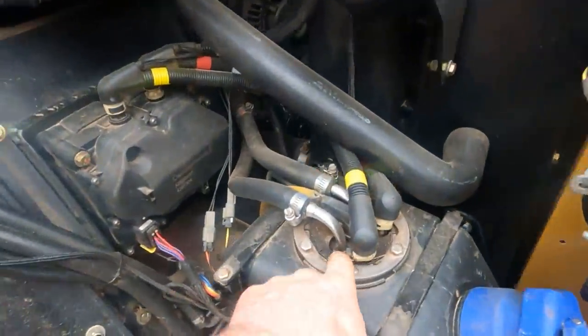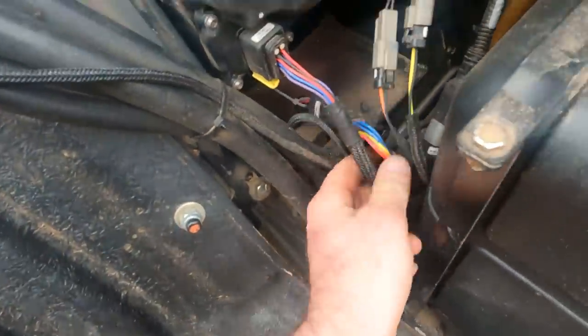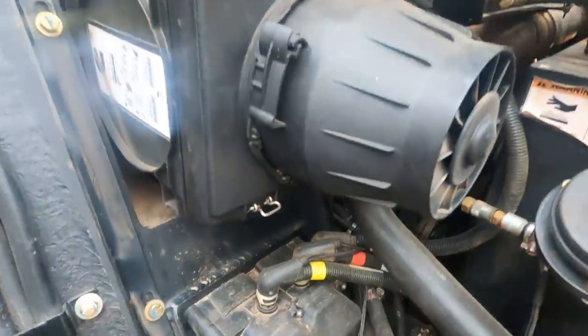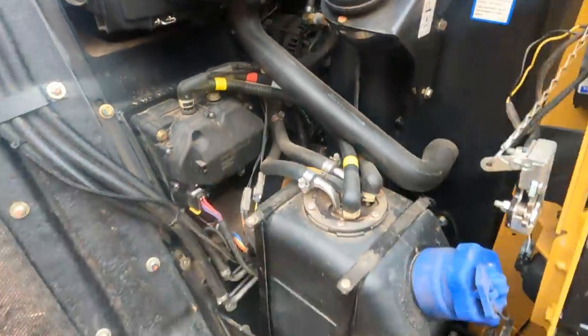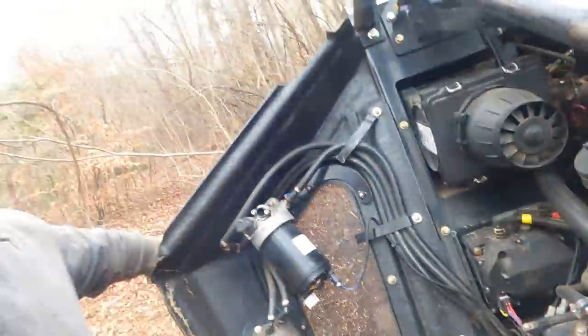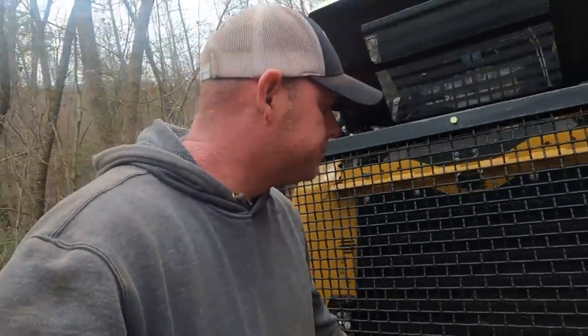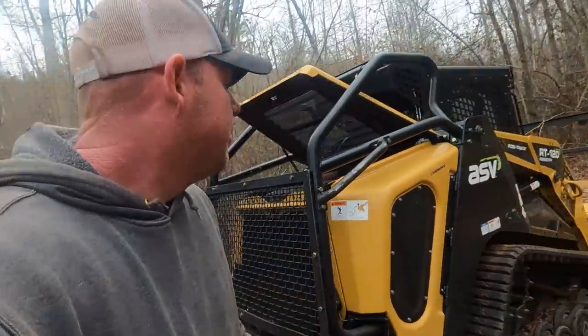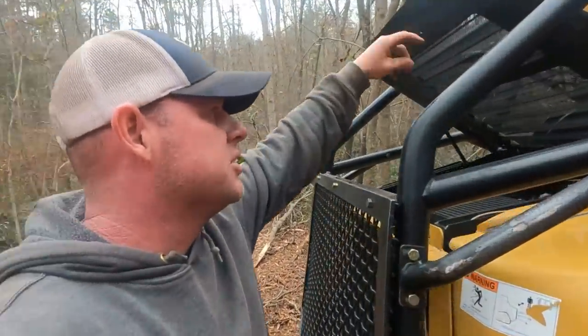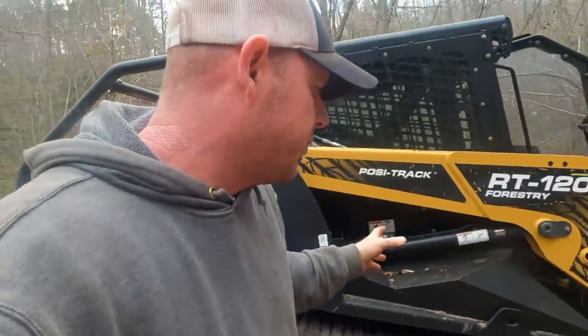We thought the header was bad. I replaced that. There was something else I replaced too. It's got a little light on it that shows the hydraulic oil level. But yeah, it's been a while since we ran this. Wanted to double check it. I'll probably stop several times throughout the day, just make sure everything's running good with it.